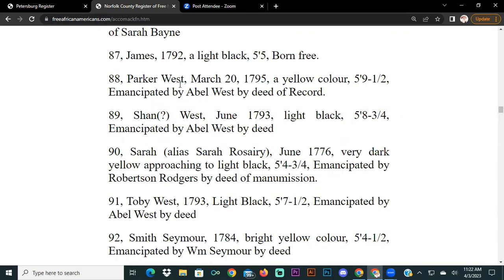Parker West, born March 20th, 1795, a yellow color, 5'9" and 1/2, emancipated by Abel West by deed of record. Same surname. Again. So please pay attention to this. Next we have Shan West, born June 1793, light black, 5'8" and 3/4, emancipated by Abel West by deed.